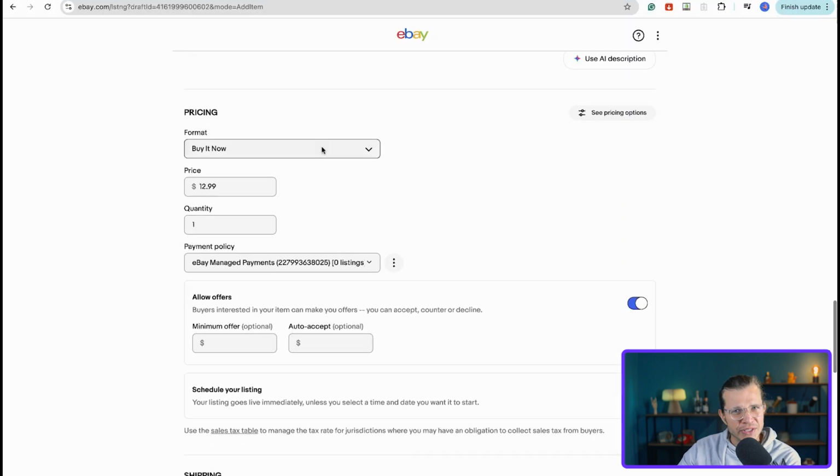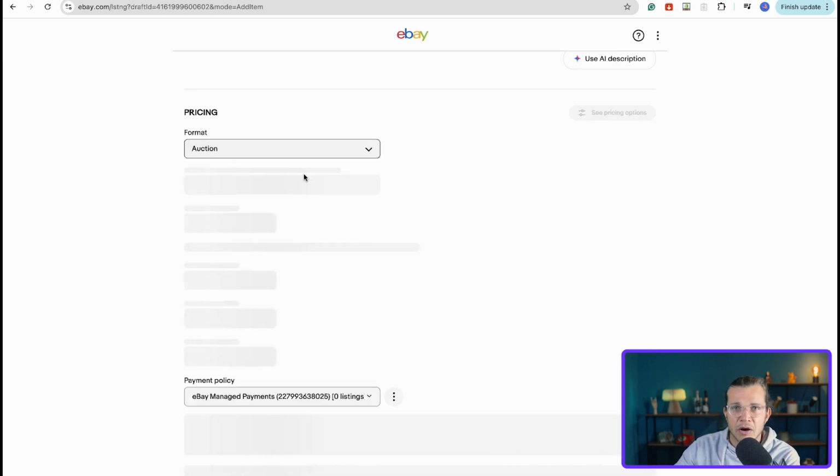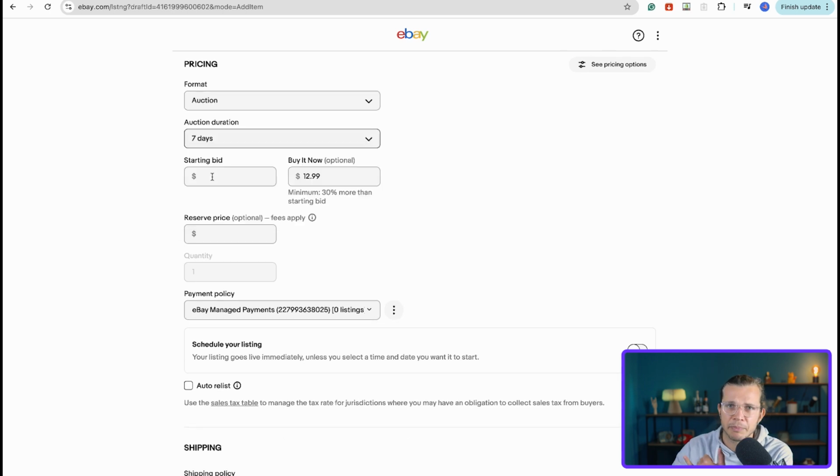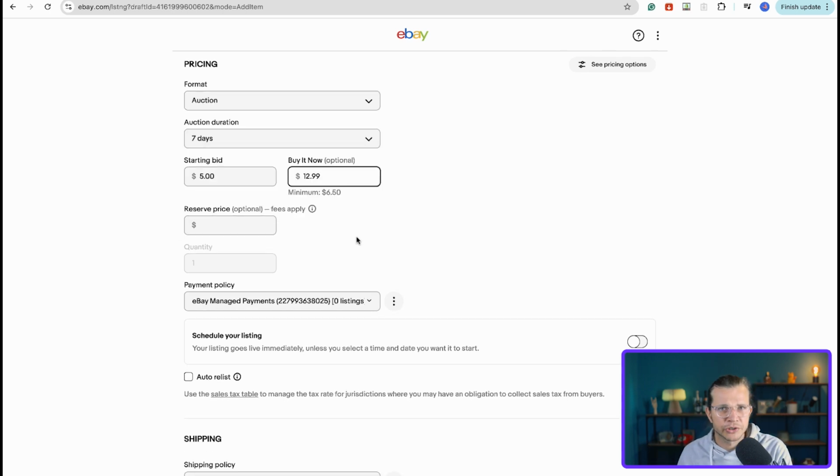Now, if you want to sell the product in auction style, you can do that as well by choosing auction, instead of buy it now. You can add all the auction details, including the starting price, the duration of the auction, and so on.